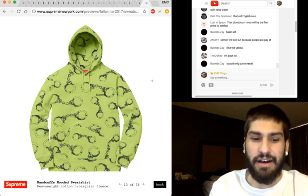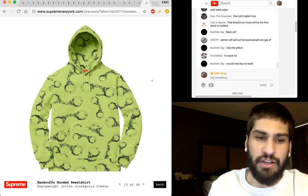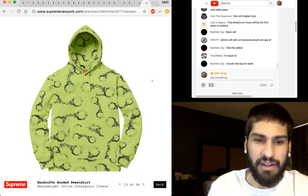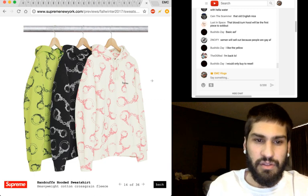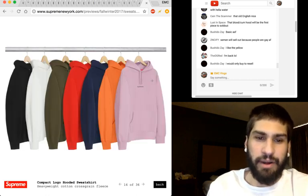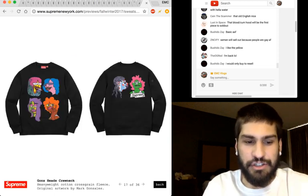Next, we have this handcuff hooded sweatshirt. A basic Supreme embroidery in Old English on the left chest with all handcuffs. Let's see what colorways they have in it. The pink and white isn't too bad. Black and white and then the green. The simple compact logo hooded, which I guarantee is going to be $140. It's going to resell just because it has a Supreme logo, very, very small. I really like the cartoons on this one.